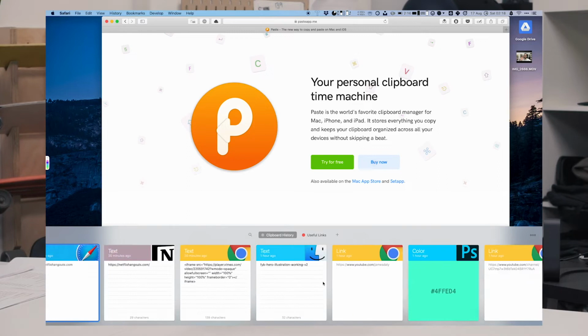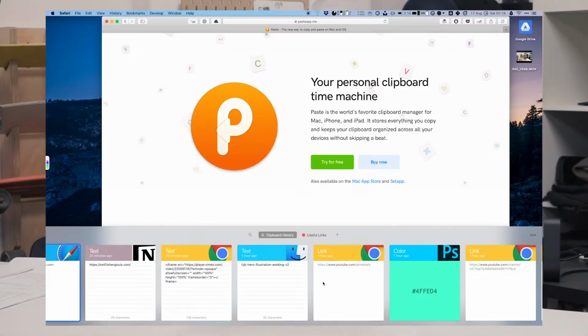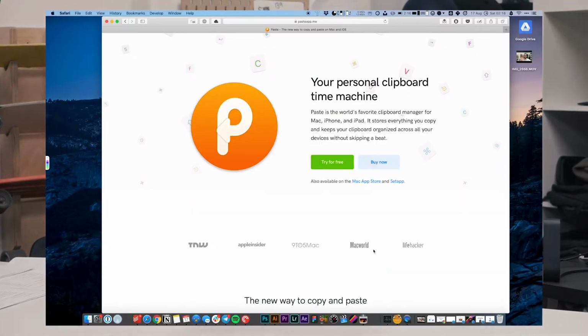It's great for getting back to something you copied, overwrote, and you want to go back to it and copy that again. And copying again is as easy as just double clicking it. It's copied, you can paste it somewhere else. Super easy. Now our third app is for any designers or developers or illustrators, anyone who works with color.